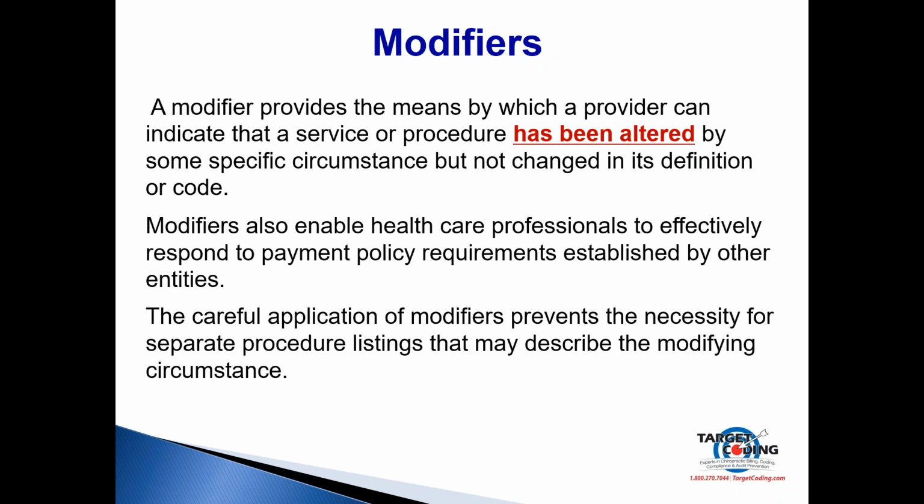Something happened. There was some specific circumstance that is causing you to add a modifier. It could be to designate many different things. It could be used just to ensure payment. So there's a lot of reasons why you need to use modifiers. Now, if you were able to get away with getting reimbursed properly without a modifier, I'm all for that. So a modifier tells the insurance company that something happened. So again, that's why I like to teach my clients, if you don't have to use a modifier, don't use it.